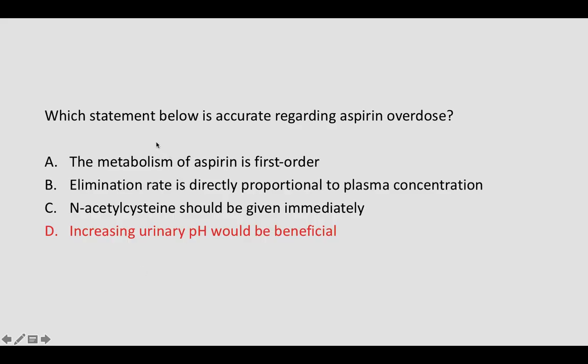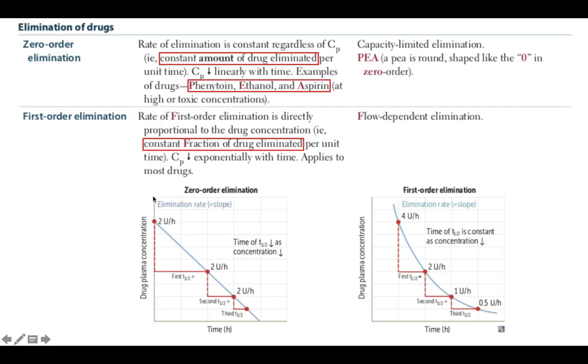And then, knowing the kinetics is definitely going to be something that could show up on your cumulative for sure. And that is high yield for boards. So straight out of First Aid here is zero versus first order elimination. So aspirin is zero order. And it's eliminated at a constant rate. There's a constant amount of drug eliminated per unit time, and the rate of elimination is constant regardless of the plasma concentration.